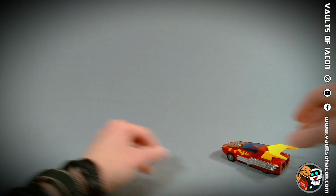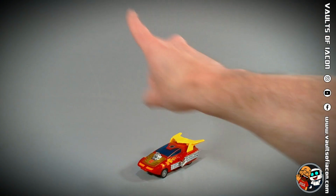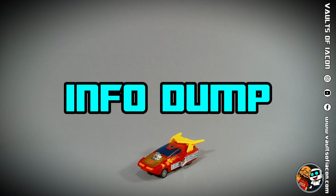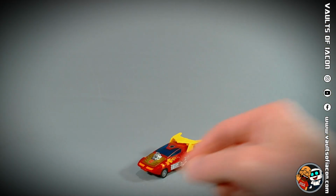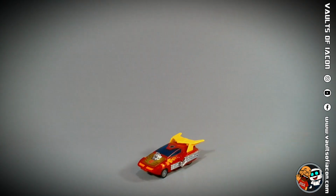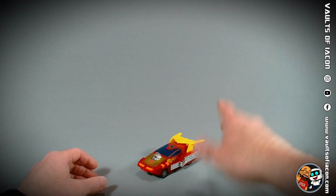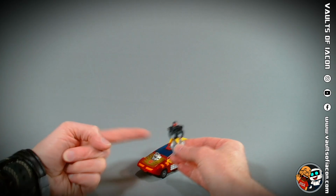Oh, dad jokes abound. And now, the main deal, what we're here to talk about. Hot Rod. But before we do speak about Hot Rod, we are going to give you an info dump. I figured it would probably be best to do it as a pausing section within the video, so that I can get all the information out of the way, and then we can just go in and focus on the actual figure. Hot Rod saw his initial release in 1986 as part of the new lineup of characters for Transformers the movie. He would see another release in 1987 as part of the Target Master range of toys with his Nebulon partner, Firebolt. There we go.